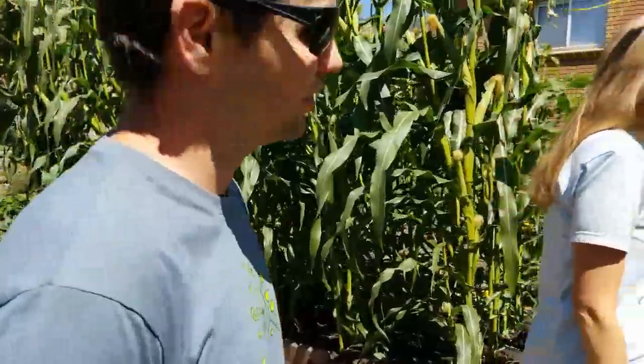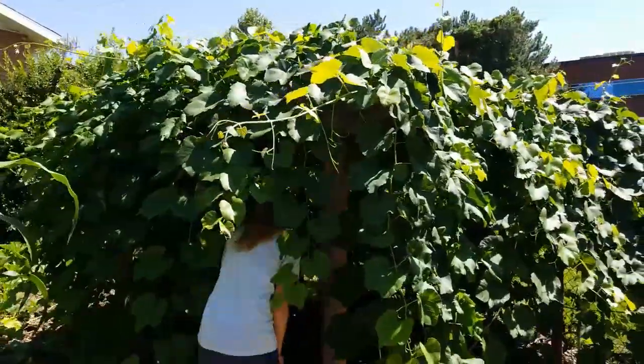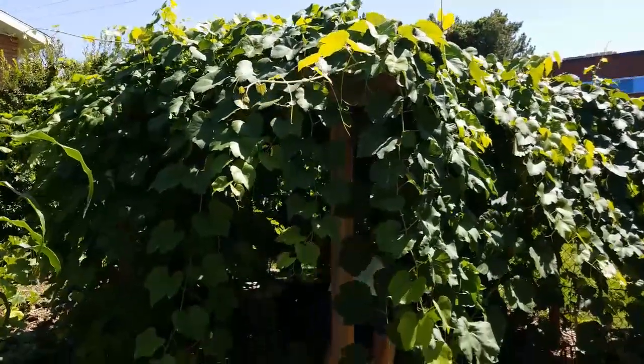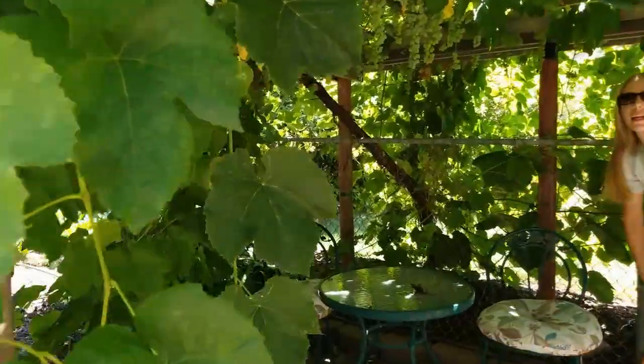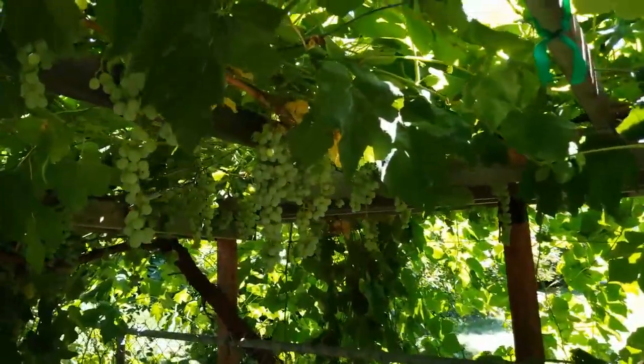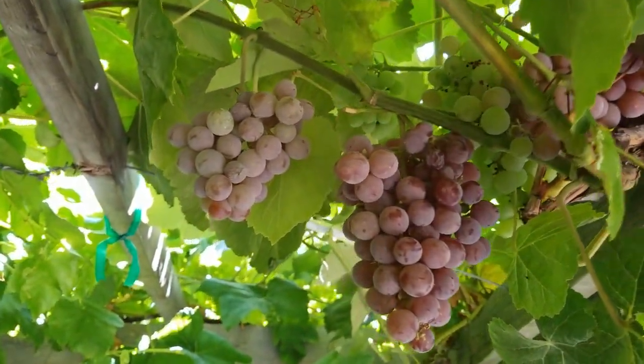Let's go over here and look at this. This is grapevines, and you can come in here and see the grapes hanging. The light will be different, but it makes some great shade. Oh my word, look at all of this. So what varieties do you have in here? You've got some green and red.